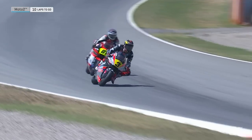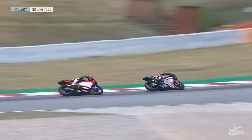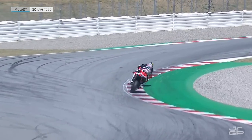He had that early mistake down into turn 1, didn't he? But he's not looking like he's making a mistake here. He's actually looking like he's riding within himself to centre Aegis. So yeah, this is good stuff.